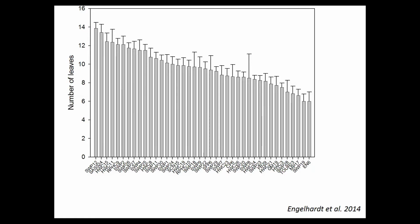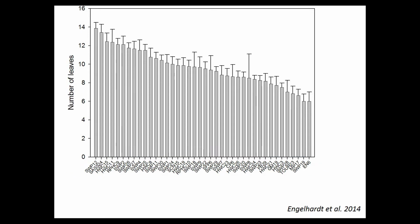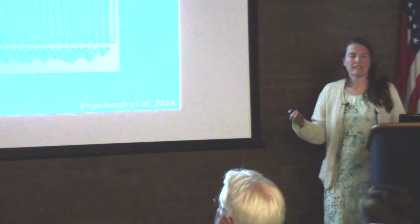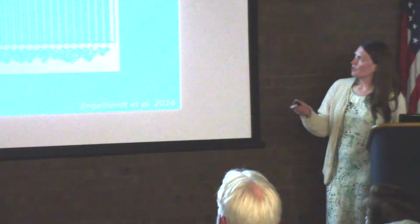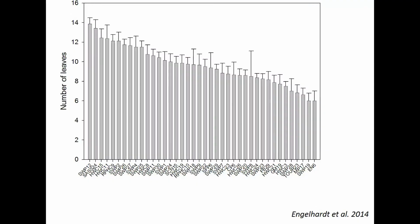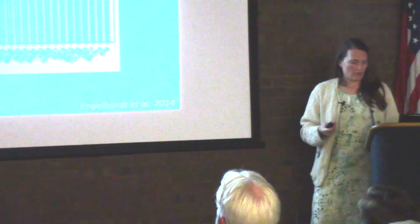On the x-axis here, we have different genotypes, and on the y-axis, we have the number of leaves. The number of leaves is essentially the productivity of different genotypes, so I ranked the productivity of these different genotypes. What you can see is that they all differ. They're not all the same. You might think when you just look at different genotypes, oh, they're going to do the same thing. But actually, they're very different.